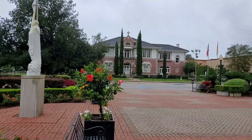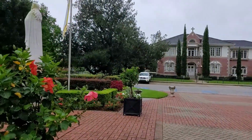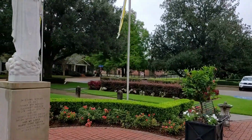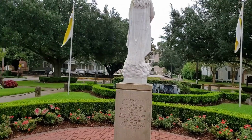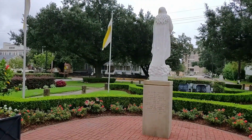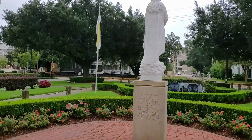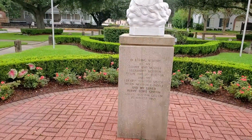So as this area grew, they obviously needed to establish a Catholic church here, because at that time it was pretty much one priest, one father, that was traveling around and doing a lot of the masses, baptisms, and weddings and such like that. So they wanted to establish something here, since this was a growing area.